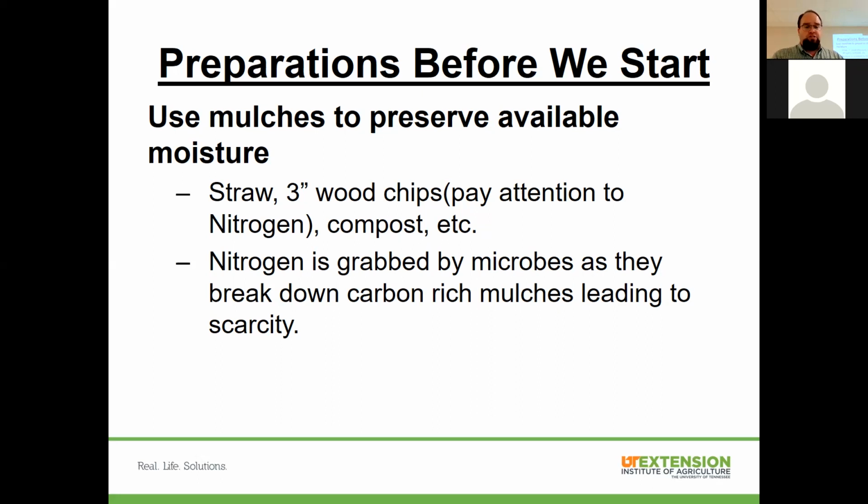Certainly, wood chips are a great mulch, but when we put too much of them into the environment, I think it causes more problems. So I would say about 3 inches of wood chips would be a maximum you'd want to use on your garden. Certainly, they're great to use in the general landscape as well. But again, moderation, I think, is key with this, and I wouldn't go over 3 inches of any of these mulch products. So just be aware of that.